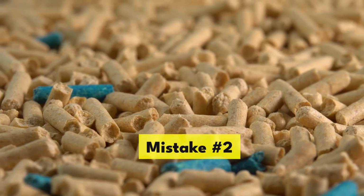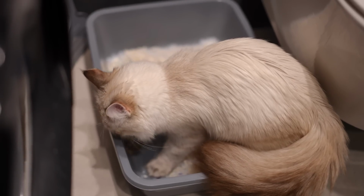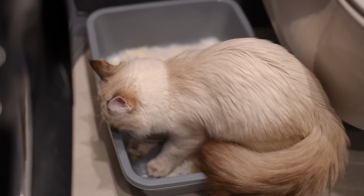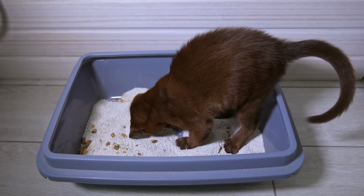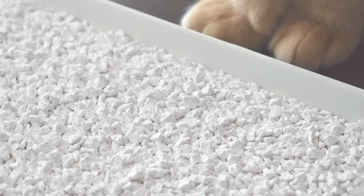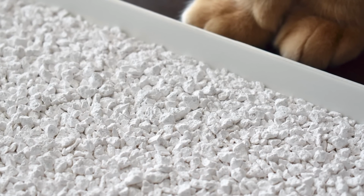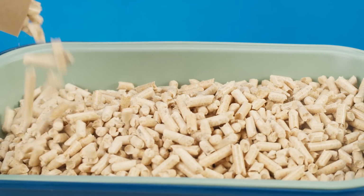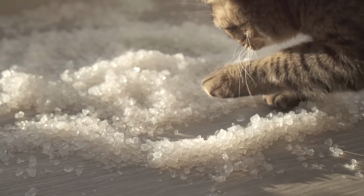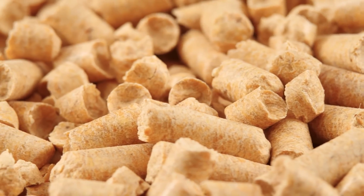Mistake number 2. Cats often have a strong preference when it comes to the texture of their kitty litter. Remember, every time your cat goes to the bathroom, they not only have to stand in the litter, but they then have to dig around in it afterwards. How it feels on their paws is hugely important. Unfortunately, preferences tend to vary from cat to cat, so there's no hard and fast rule we can give you. But studies show that most cats prefer clumping litter that doesn't produce dust when they dig. Try experimenting with different kinds to see what your fur baby prefers.